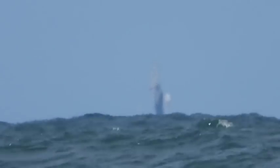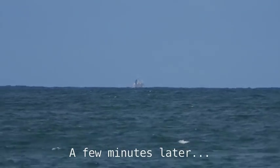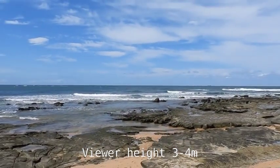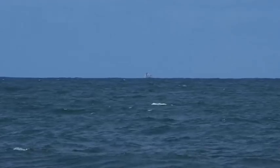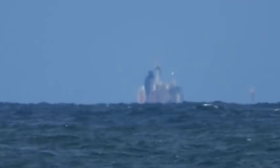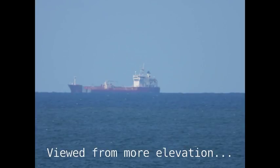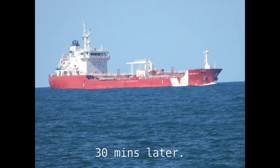Perspective makes things shrink in angular size. It doesn't make the complete bottom disappear. That ship is clearly over the curve. The Earth is not flat. There we go again. Another ship over the curve.